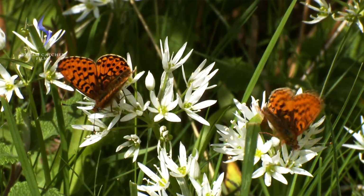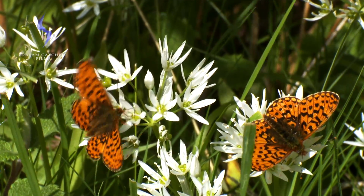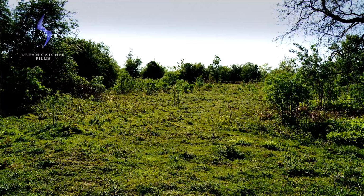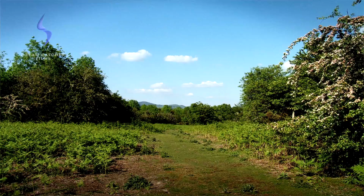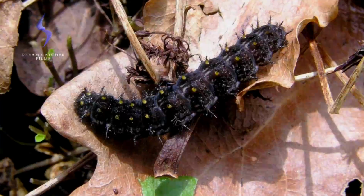In good years at Eyarth Rocks, we can get up to 80 Pearl-bordered Fritillaries flying at any one time, and in poor years, such as when we took the site on, it can be down to as few as 2 or 3. So a lot of the management of the site is focused on trying to keep it open, lots of bare ground for all the violets to come in that the caterpillars feed on.